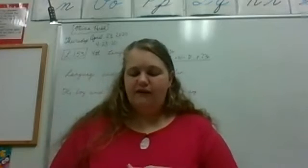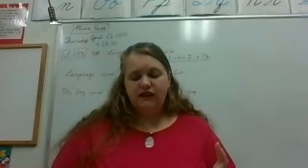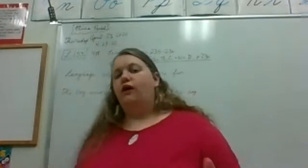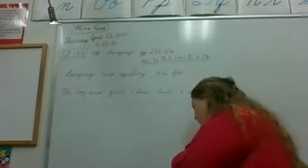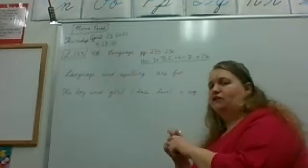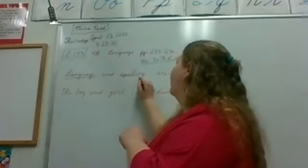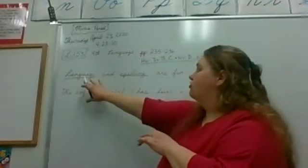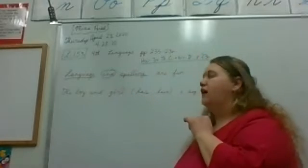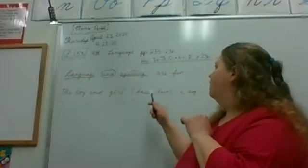On the top of page 235, a compound subject is usually a plural subject and takes a plural verb. That is what we're looking at up here on the board. Language and spelling are fun, okay? What is our subject or subjects? Language and spelling, right? Those are two subjects joined by "and," so it's a plural subject, because it's two separate things that we're talking about.